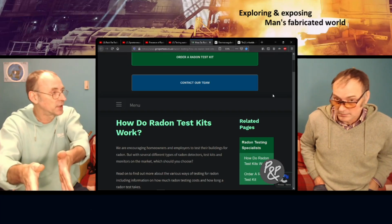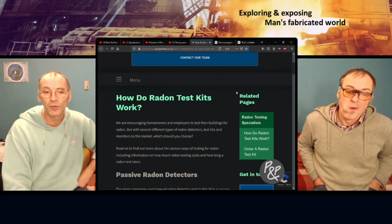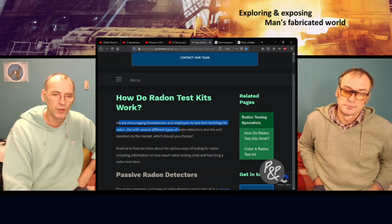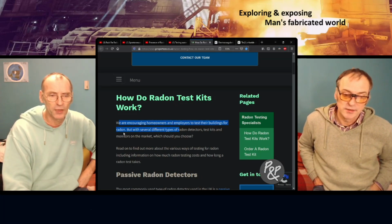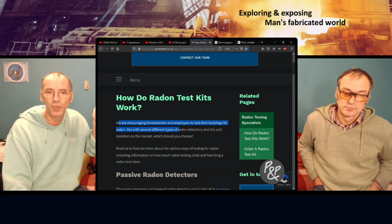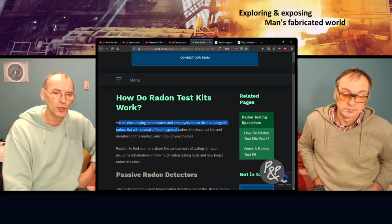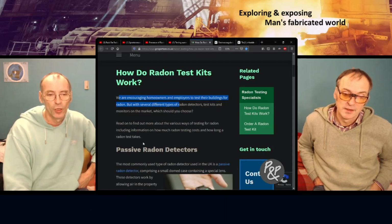put into practice. But anyway, how do radon test kits work? We are encouraging homeowners and employers to test their buildings for radon. This is a UK site, this one. But with several different types of radon detectors, test kits and monitors on the market, which should you choose? Read on to find out.